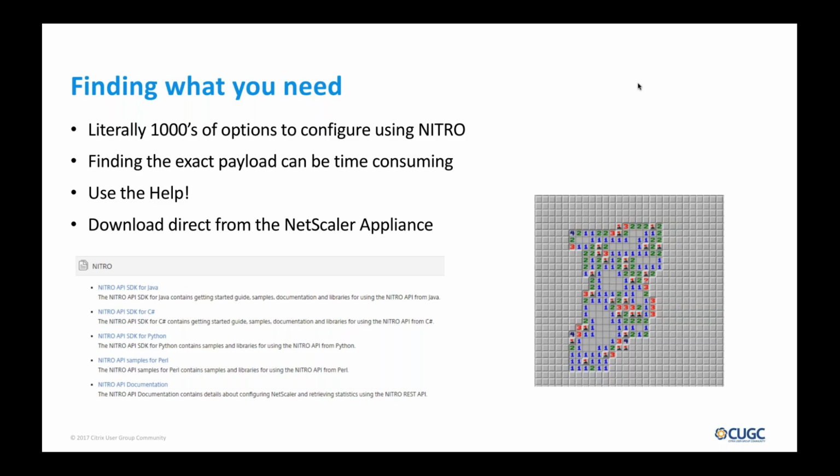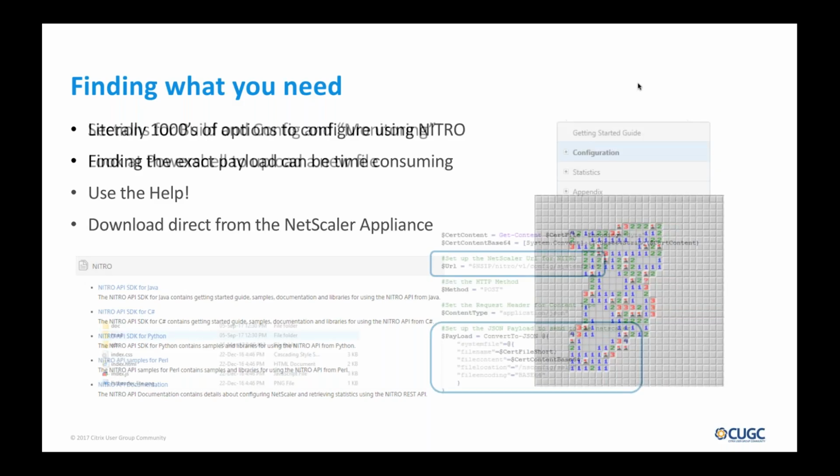So Citrix have done a great job in documenting the NITRO API and what it can do. And you can download it directly from your appliance. So when you've installed your NetScaler, you can go to the Downloads tab and download the NITRO API documentation, and then literally just unzip it to your machine and fire up the index.html file. One thing to note there is make sure you allow blocked content if you're using IE, or it won't display the help files properly.